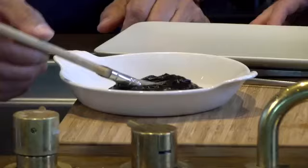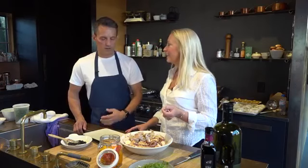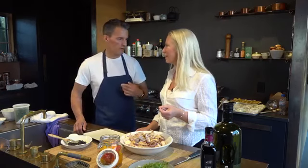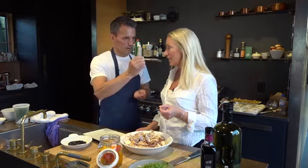Squid ink on its own is fairly salty and pungent and a little bit aggressive. So what I do is I take some onions, caramelize them down, put them in a food processor or a blender, and puree it, and you get this really beautiful squid ink. That's cool. I want to taste. Can I taste or no?